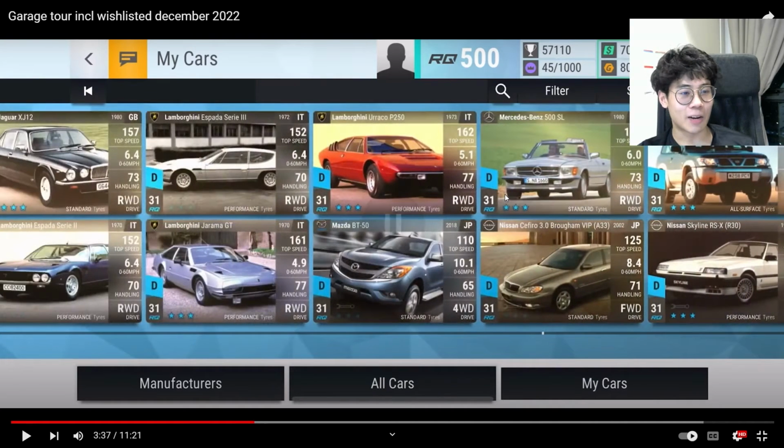Now, another car that I want to maybe specify about, this is a very niche pick, but when it comes to very big garages like this, it really only comes down to niche picks. And that is the Mercedes-Benz 500 SL. Now, this one right here, I can tell right off the bat, it's 323. I mean, if you want, you can go drag spec on this. The handling on this thing is just so atrocious. There's no point to go 323.